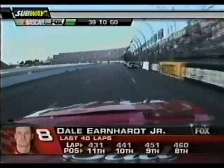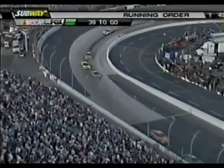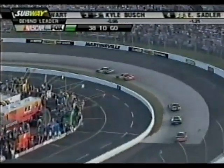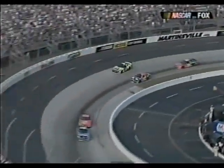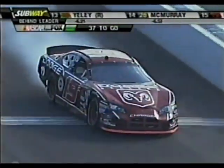This is a battle for the 7th position right now. Elliott Sadler in the 38 car looks like he just kind of rattled a cage on the 5 car. Kyle Busch takes the 3rd position away. I think the 19's got an engine problem. Elliott Sadler and Kyle Busch, just ever so slightly in the left rear. Not too politely.